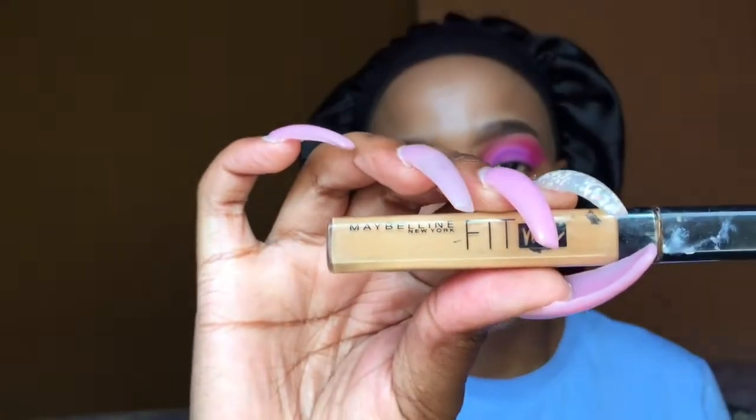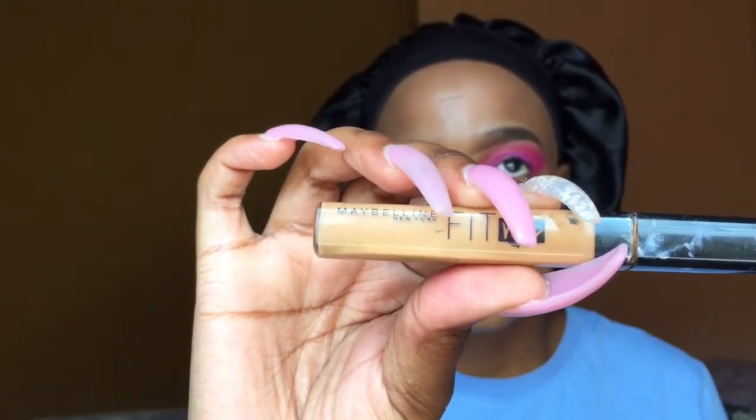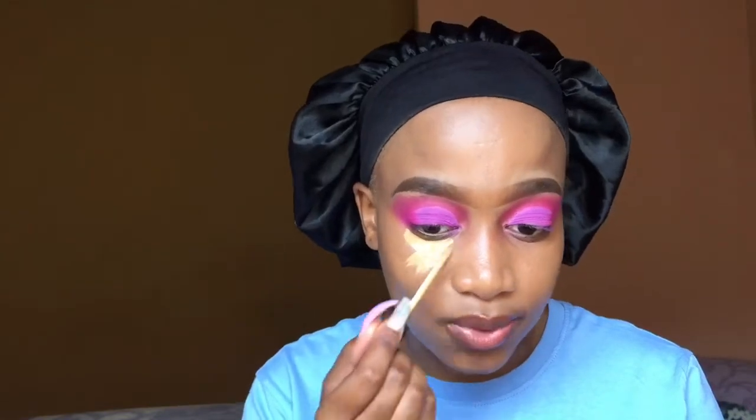And then I'm gonna go in with this concealer. This is the Maybelline Fit Me concealer. I need to restock on concealers, guys. I'm almost out. And guess what?